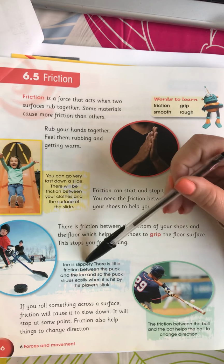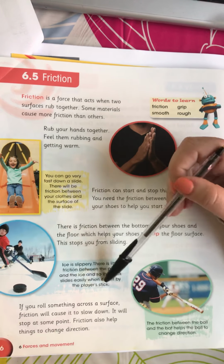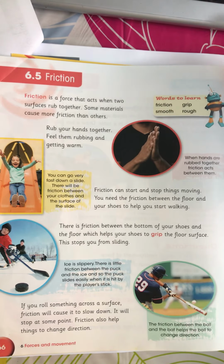Ice is slippery. There's little friction between the puck and the ice, and so the puck slides easily when it's hit by the player stick. The ice is slippery and the puck is smooth. That's why when they hit it on the ice, it literally just goes and it doesn't even stop at all.